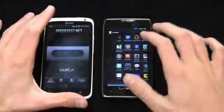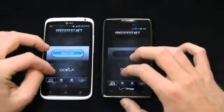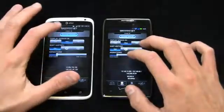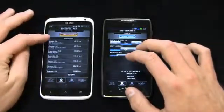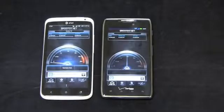Let's take a look here and see what we can do with the speed test. I always miss this. There it is. Okay, perfect. We're going to set these on the same server, make sure we're good to go here. Let's do Shelby over here just in case. And we'll load up both. We'll begin the test, and we'll see which one comes out on top.